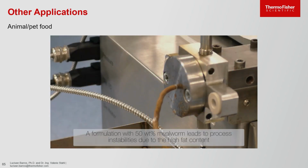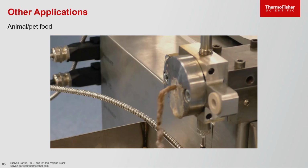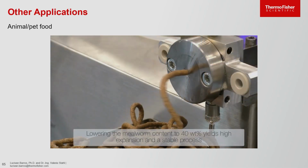And here we have some issues, like 50% of the mealworm, there's a lot of fat, so it's not good. What they did was increase the starch percentage.